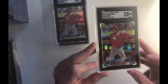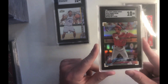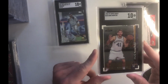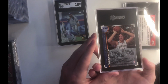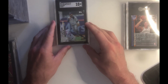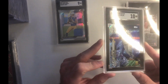Very happy about getting all these to gem. I'm actually surprised that I didn't get a pristine on one of these, or really any of them, because these are pretty great, easy grades. But it's okay. Next, have a Finest Dirk Nowitzki rookie. Came back at 10. Very happy about that. Super happy. This is a good card because, again, you can buy these in the 20, 30 range, get them graded. You know, it's $100 plus, 100 to 150 all day long. This is a really, really nice one. I wish this was a 2019 rookie, but I'll take the second year.